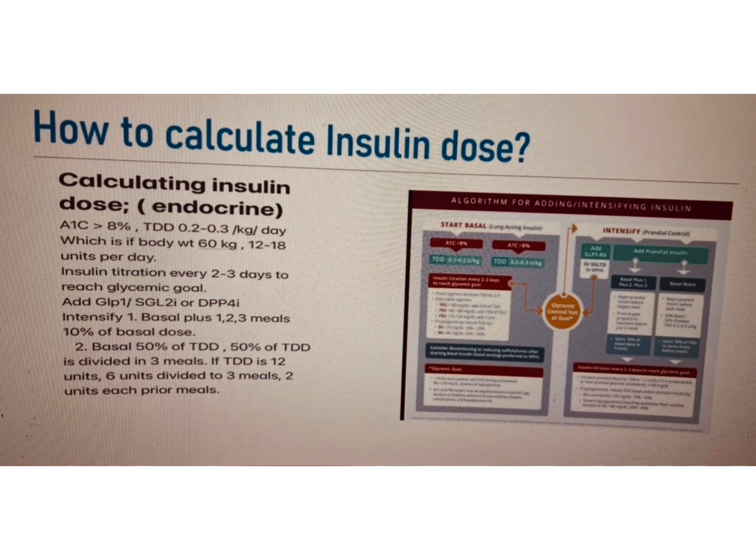Now coming to the first section in the table, it's basal +1, +2, +3. What it says is to begin prandial insulin before the largest meal, and then if not at goal, progress to injections before 2 or 3 meals.